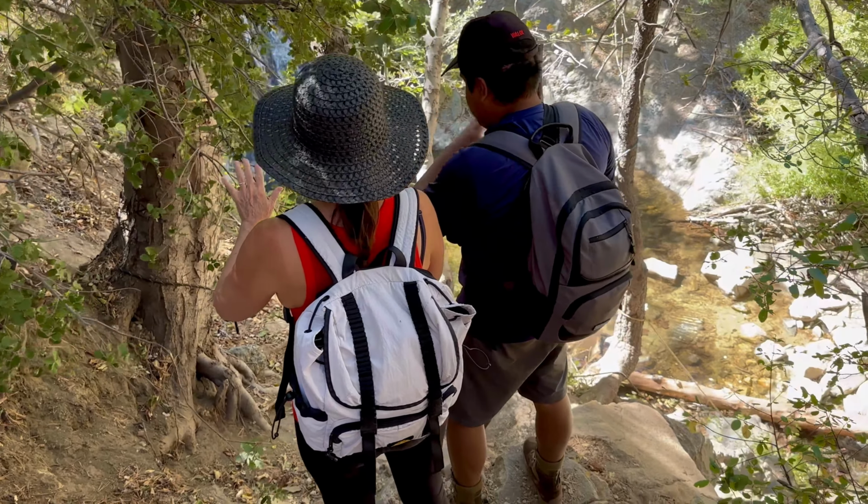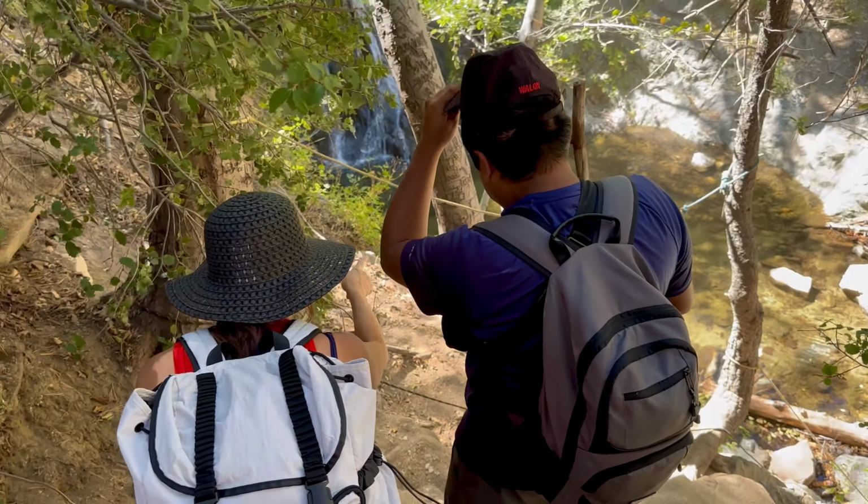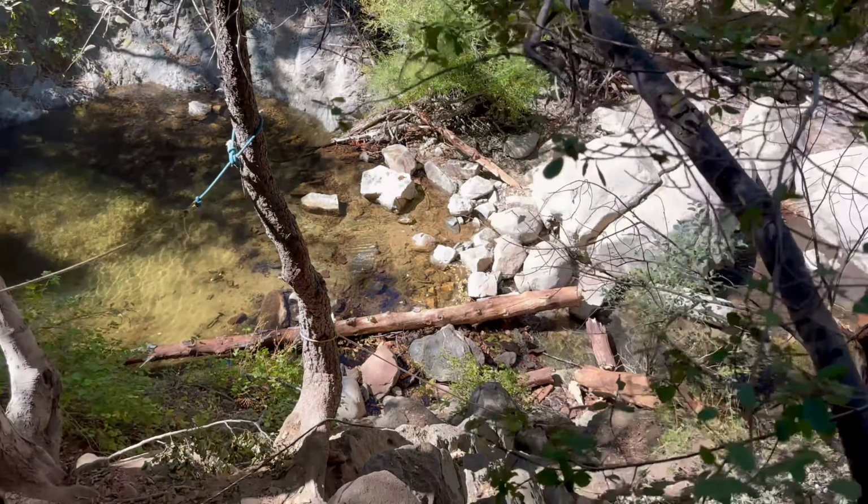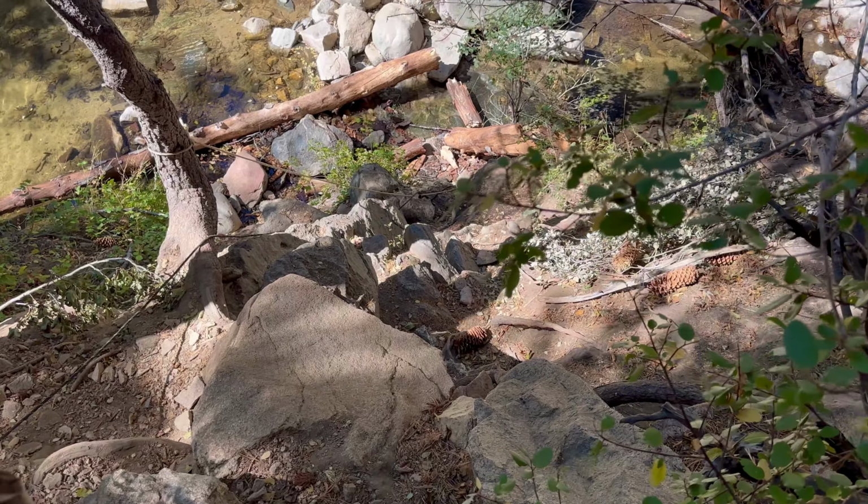Okay guys, at this point you're going to be using a rope to get down. I suggest gloves. Let me give them a good shot. You're going to go straight down. It's pretty steep.